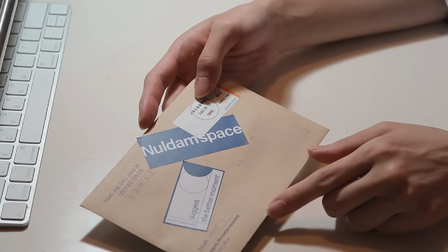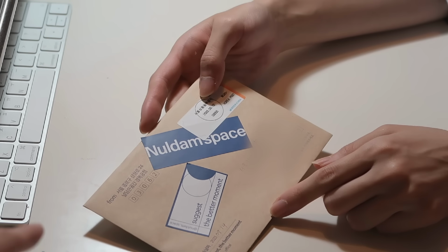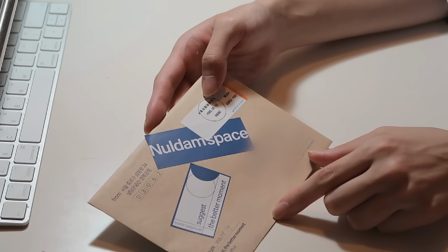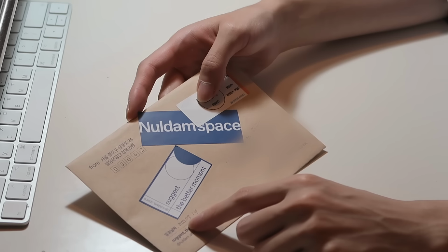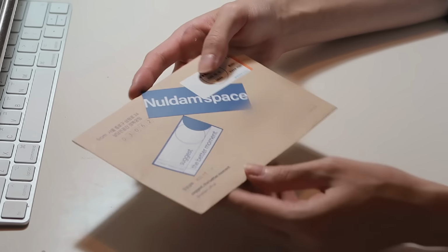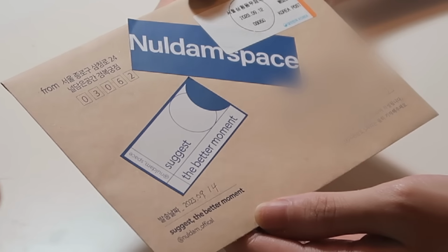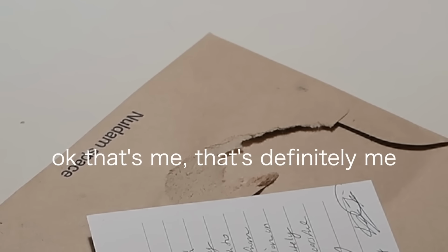Last year, we went to this cafe called Noldam Space, and then there was this activity where you can send a postcard to yourself, and they will send you on a date that you want. So that time, we said we wanted to be sent on 2023 September 14th, which is our birthday, and it actually came. Wow, I thought it was a scam, but they actually do send it, so wow. Hey, bitches. Okay, that's me. That's definitely me.